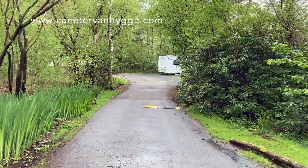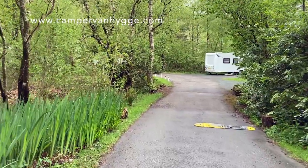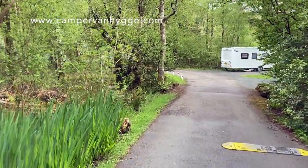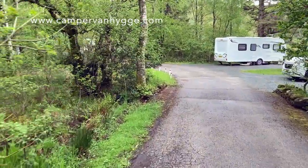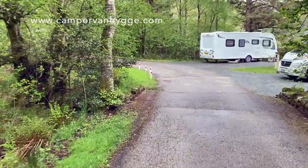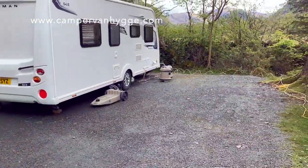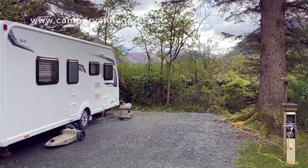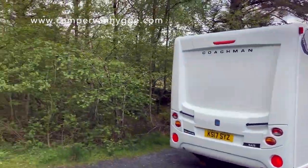The weather since we've been here has been very unpredictable and very unseasonable for May, so this is one of the few times it isn't raining. So hopefully we'll get this complete before the rain sets in again. This always looks like a good pitch if you just look at that view through there. Pretty impressive. So we'll walk up.